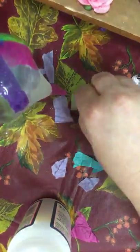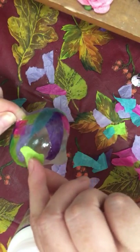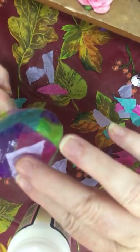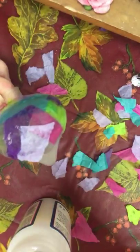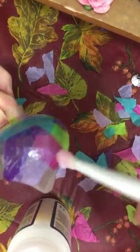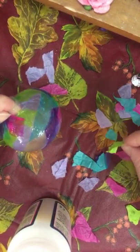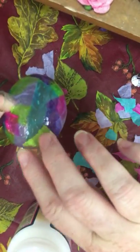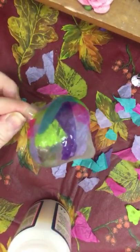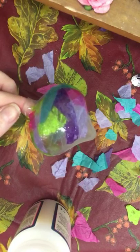Uh-oh, you know what, guys? We're running out of green. I have to get some more green. Or not. So, making a mess. Told you I would make a mess. There.